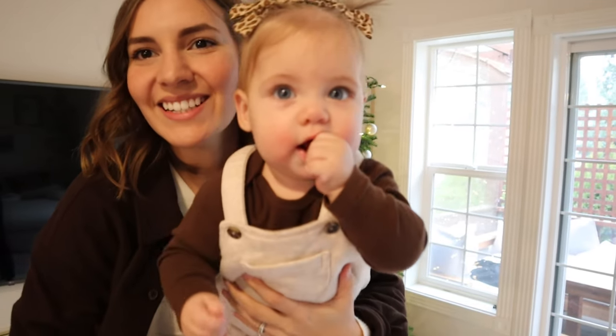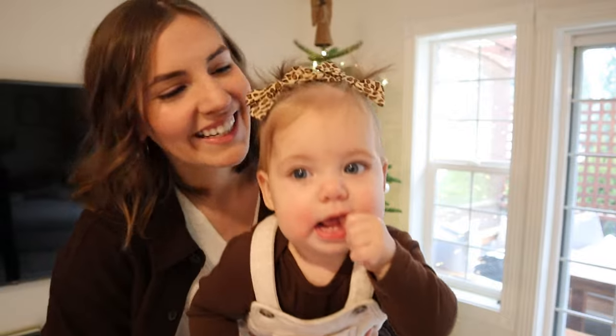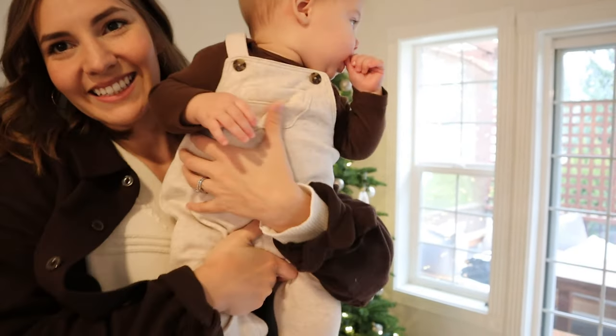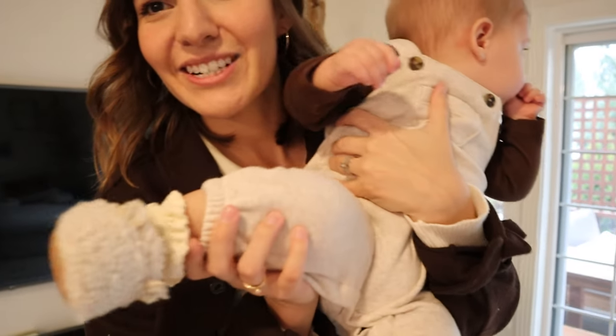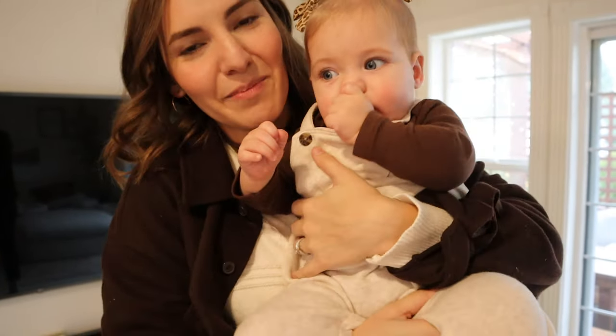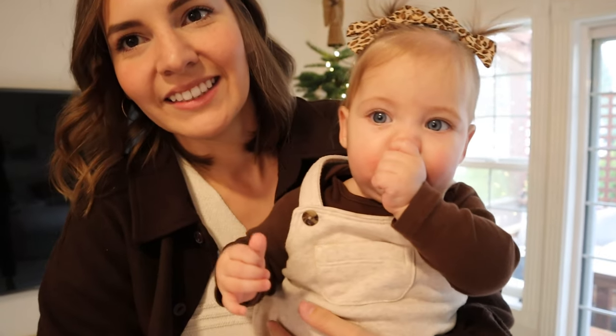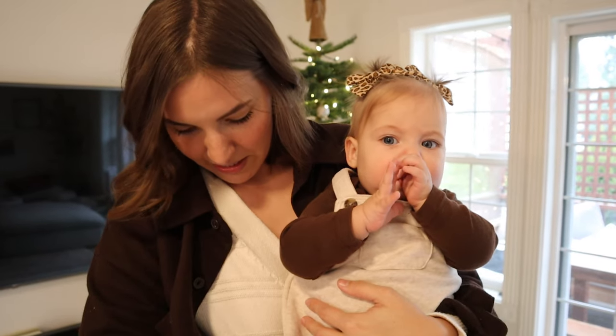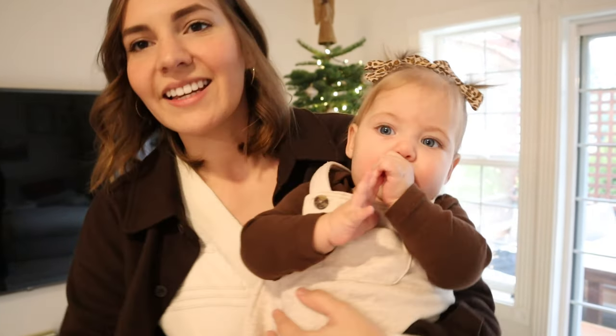And Wrenly has her light-colored overalls on, her dark brown shirt so that her and mom match, her little leopard print bows with pigtails, and her little Sherpa shoes with ruffle socks. Way too cute. Basically her entire outfit is from Old Navy. Mine's from Target and I think I thrifted the jeans.